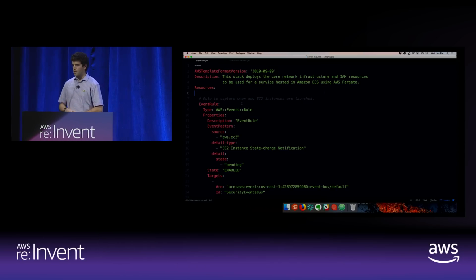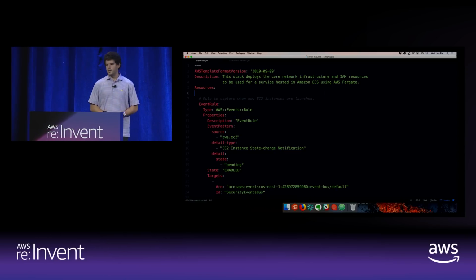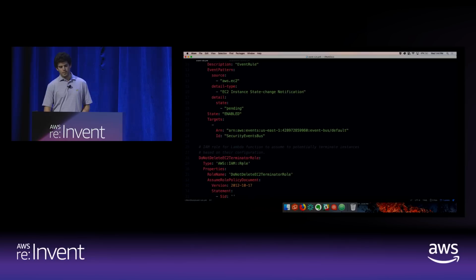A second CloudFormation template I have here is more of the extend model, where I've created a CloudWatch event rule that I would like to be provisioned in my application accounts anytime an EC2 instance is pending. So if someone's just launched an EC2 instance, it hasn't started yet, it's in pending state, and I'd like this rule to be triggered every time that occurs.